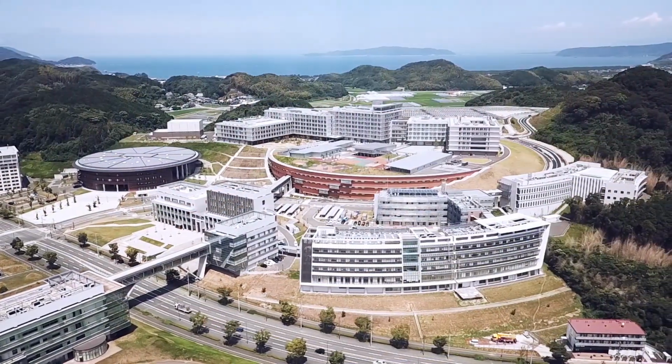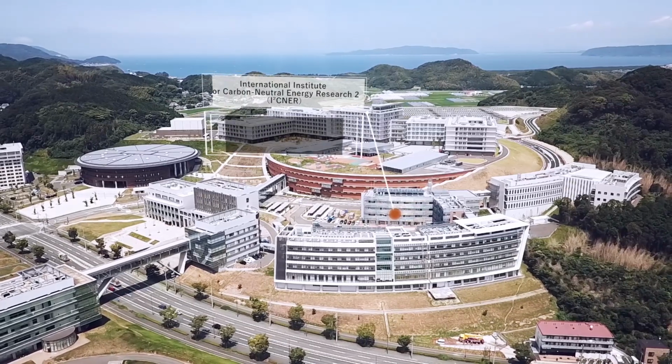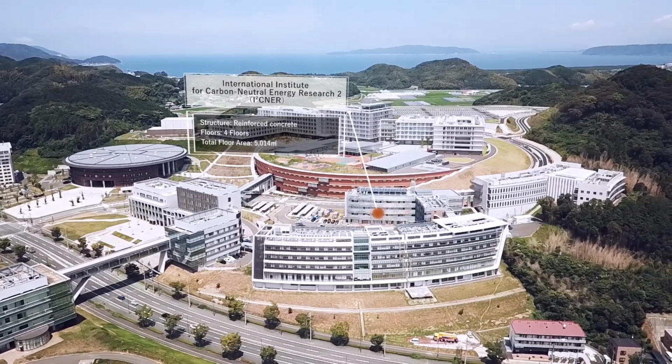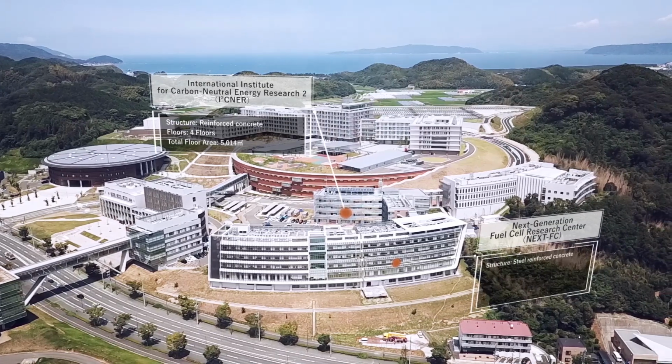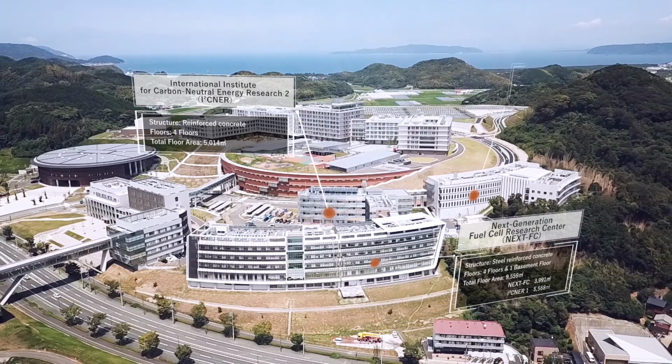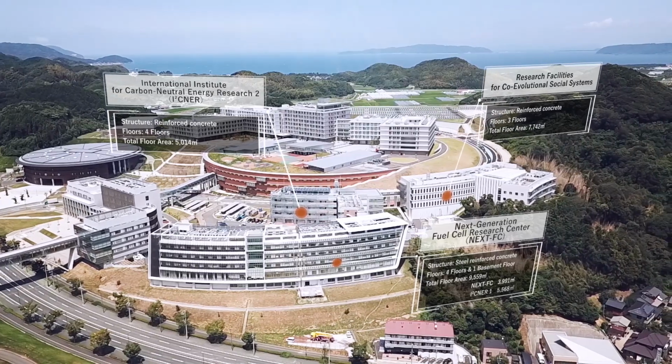A number of world-leading research facilities are located here and include the International Institute for Carbon Neutral Energy Research, the Next Generation Fuel Cell Research Center, and the research facilities for co-evolutional social systems.